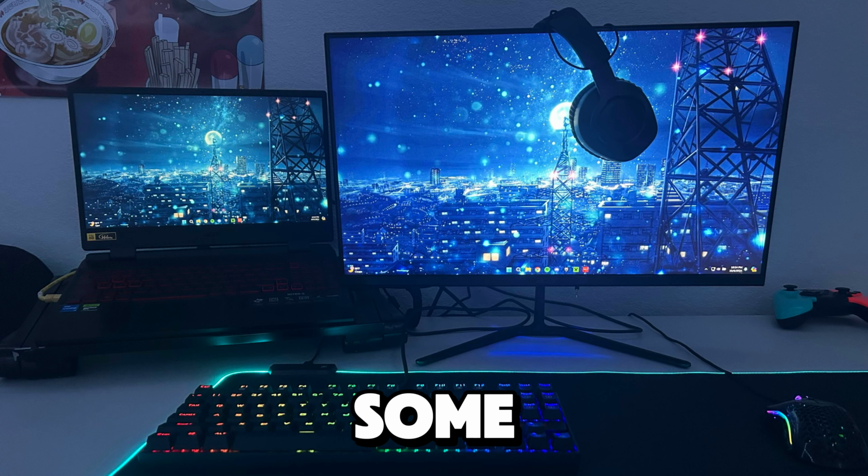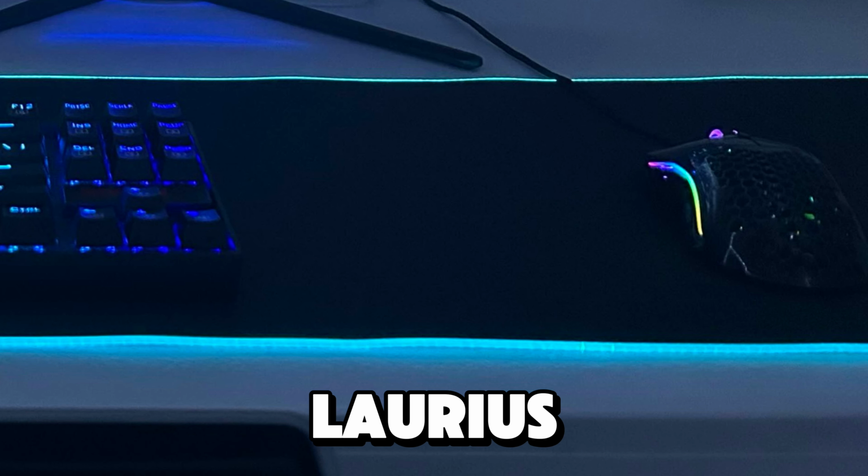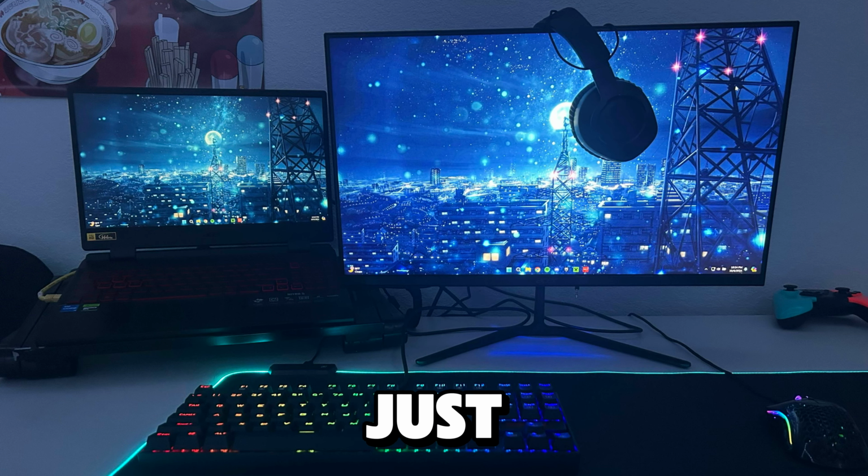Can't really tell, it's just like some simple black mechanical keyboard. Could be any brand, not sure. Then the mouse on the right, it looks like a black Glorious mouse. Maybe it's a different brand, but that's just what it looks like to me. All white desk, and then everything on the desk is basically kind of like a black theme. I'm trying to see if there's anything else.